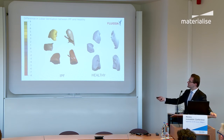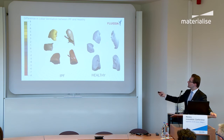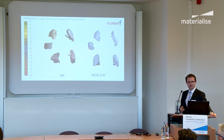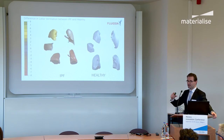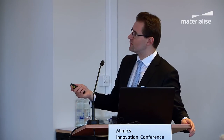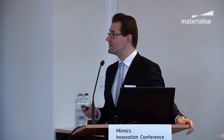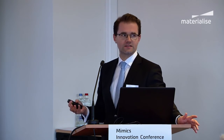And again, you see the differences in terms of the color codes when you compare the regional lobar ventilation with a matched healthy volunteer. So again, the FRI technology allows you to see what happens and to see where the differences are in terms of the lobe volumes, in terms of the airway volumes, etc. So a crucial thing, as you all know, in the biomedical space, what do the regulators think of this?